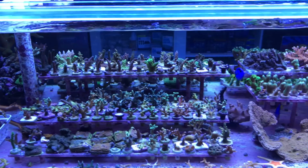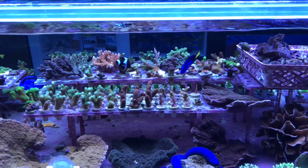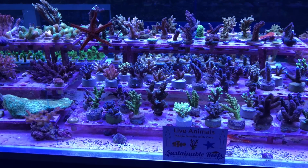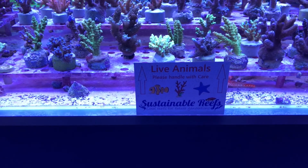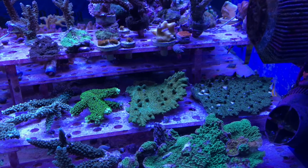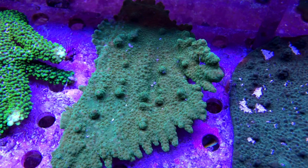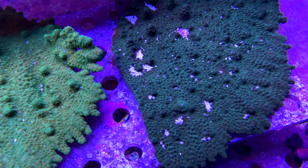This appears to be the frag tank. Once again, Cam and Anya and Darren are hot to the frag scene. He's got a huge variety of frags, and I'm very thrilled to see some maricultured corals from sustainable reefs. There's a couple of these very interesting oddball plating acroporas I believe are from Northwest Australia, from Darwin. I don't think it's a true solitariensis, but I'm still waiting to get a piece for myself to grow out.